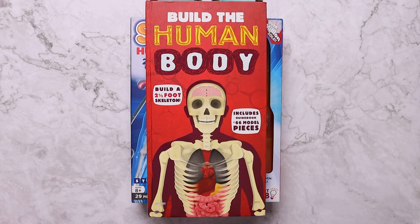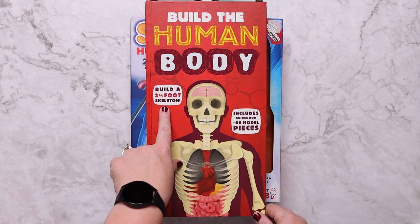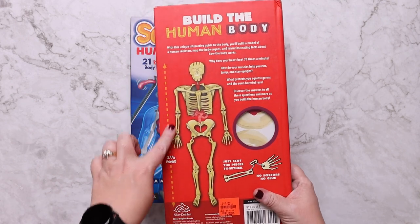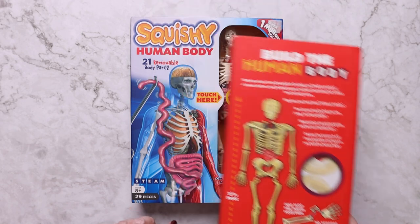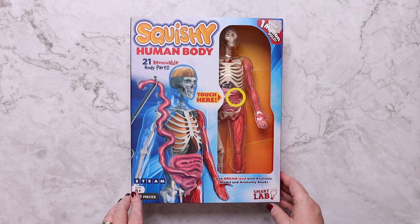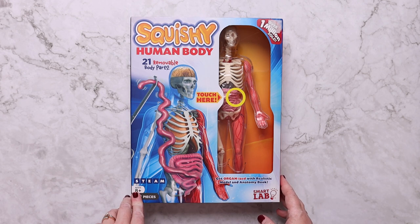For hands-on activities for Emily to do while I'm reading aloud, we have Build the Human Body, so she can build a 2.5-foot skeleton. So this is what the model will look like. Then we have a squishy human body, which is 21 removable body parts.